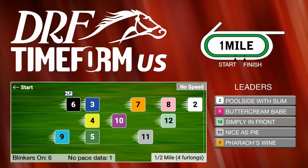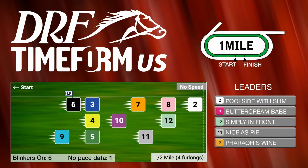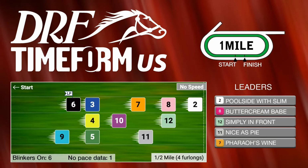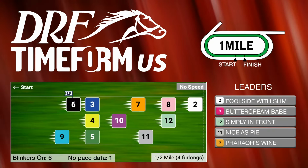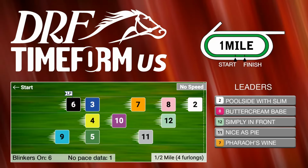We'll see how it plays out behind her because there are tactical horses in this race, Dan. Certainly the 8 and the 12 are both tactical. I thought the 7, Pharaoh's Wine, would be a horse maybe you'd see a little bit more forwardly placed if the pace, especially if the pace is slow. But it does feel like the 2 could easily make the lead in here.